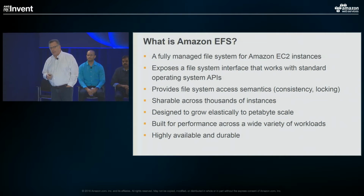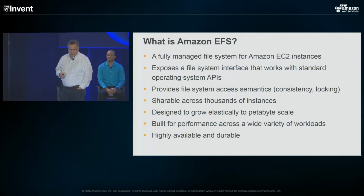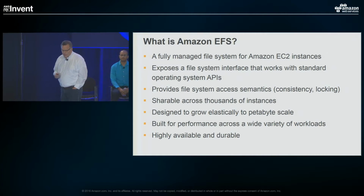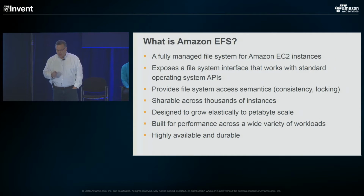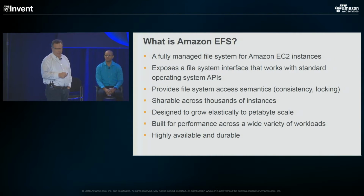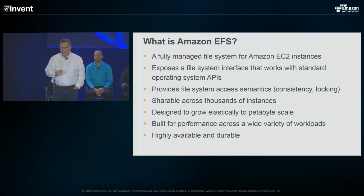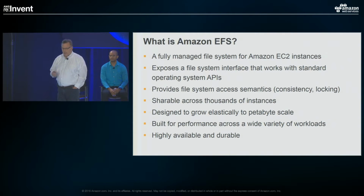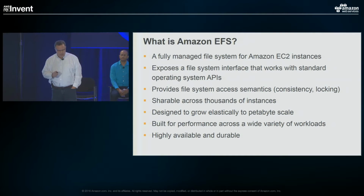It exposes a file system interface that looks just like standard operating system APIs for file systems. There's no file software layer to install. It's just like any other file system, and the access semantics are just the same as the operating system expects. And right now we're talking about Linux only.